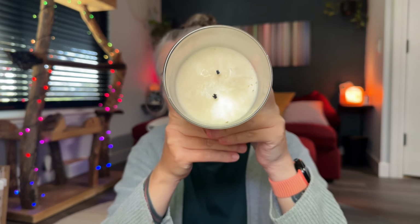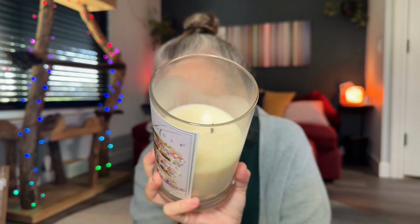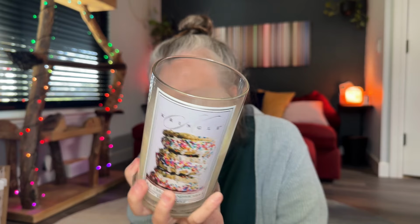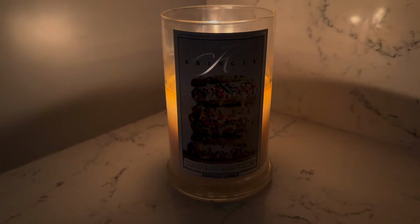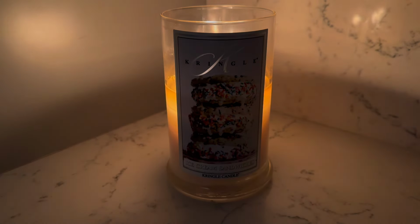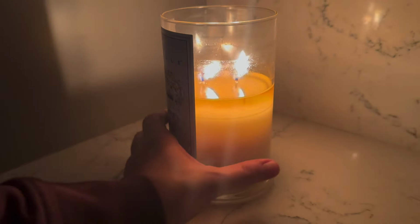And the wicks have done well, no dudding, no self-extinguishing. I trim them before every burn. There's a little bit of soot at the top of the jar. You can see just kind of a slight black tinge. This does tend to burn a little bit hot, but I also feel like soot is pretty normal with anything that's supposed to have vanilla in it, and this is supposed to have vanilla in it. So, you know, it's performed well.